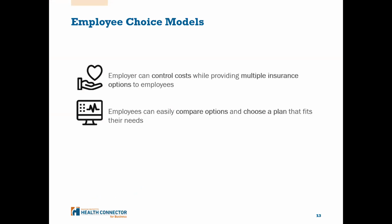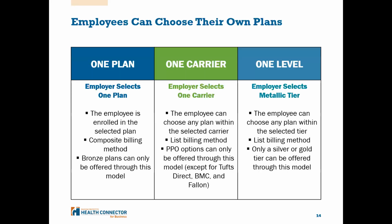So you might be thinking in your head, I'm going to provide multiple options to my employees. How are they going to choose? Well, don't worry. It's a very easy experience for them once you offer the health insurance. They will log into their employee account, see what's available to them, see what they're responsible for financially, and then they will be able to choose the plan that best suits their needs. So very easy, online, no paperwork needed, no faxing, no signatures, nothing like that. Everything's online.